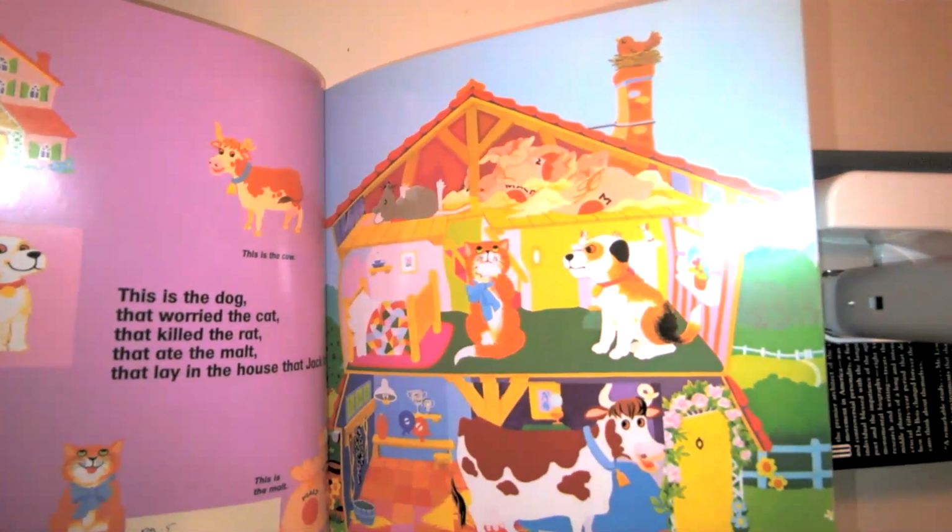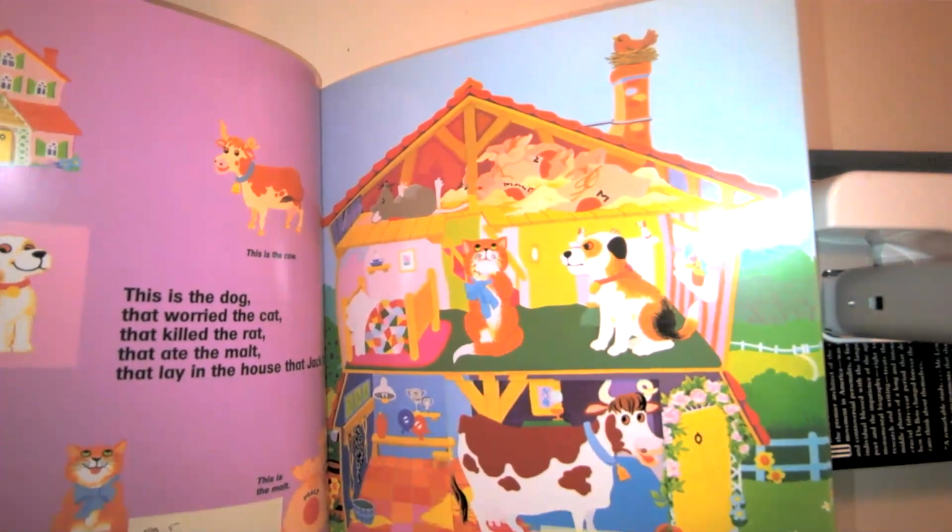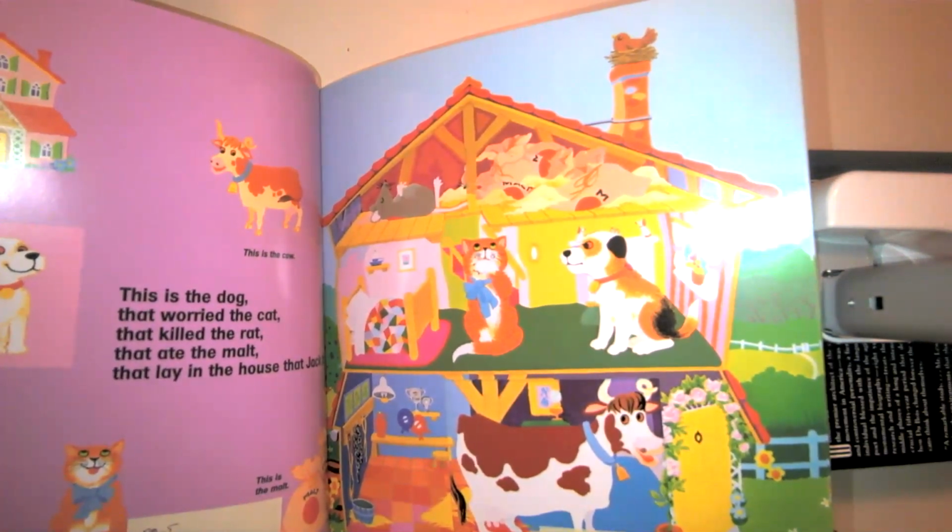This is the dog that worried the cat, that killed the rat, that ate the malt that lay in the house that Jack built.